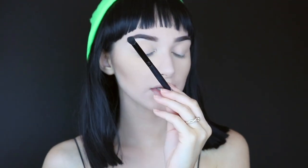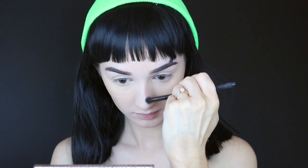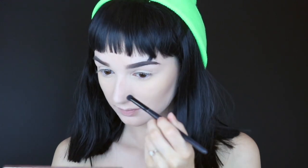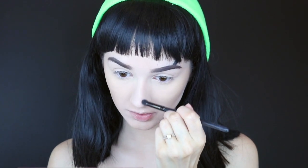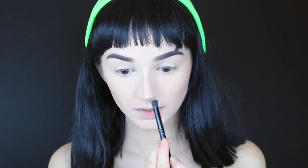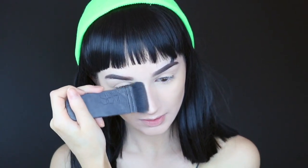For the nose contour, I'm gonna use this tiny little e.l.f. contour brush. Buff this out in circular motions. Cut that under the nose just a little. And then I'm going to take that same brush. Just kind of buff it out.